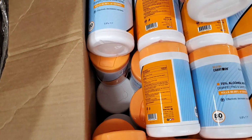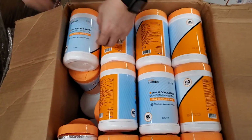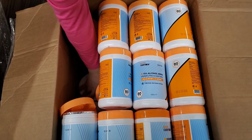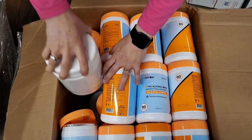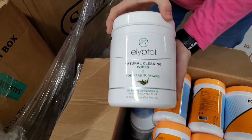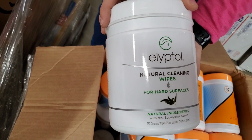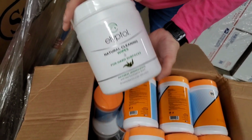Ooh, there's bigger ones. Canisters in the bottom. Let me look at the bottom. Signs of the time. Remember when everybody was trying to make hand sanitizer for a while? Ooh, whoa, what is this? Natural cleaning wipes for hard surfaces. It's a different kind. Eucalyptus scent.